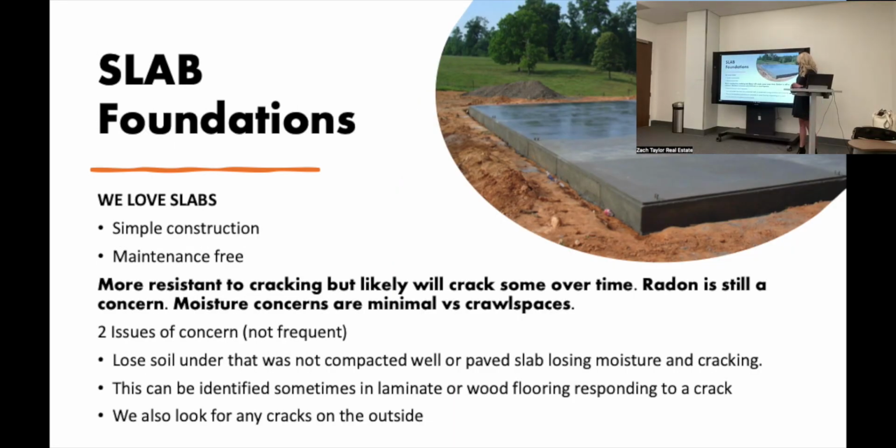Slab foundations are wonderful. We love slabs. I mean, who doesn't love a slab? You don't love a slab? No. Why not? Several reasons. Mainly, they suck to walk on. Oh, I like crawl spaces better. It's easier to walk on the wood than it is concrete. Oh, but these are way more efficient. Yeah, I will agree with that.